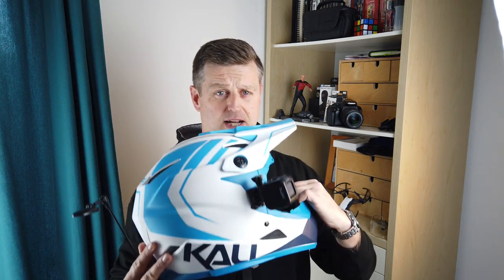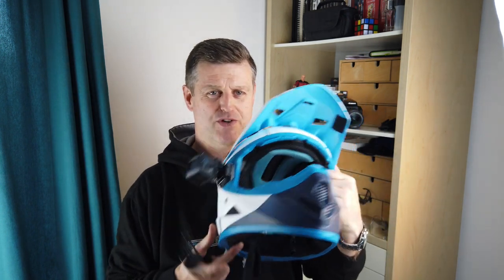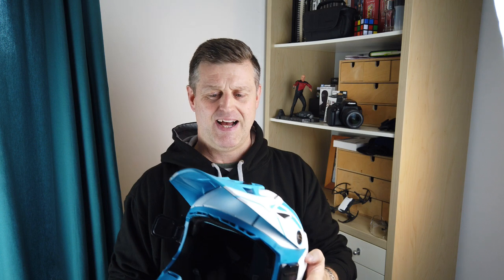Now, I say I've had a bit of fun with this because I've tried to use it. And I wear this Kali helmet at the moment, and I was trying to find a place where I could fix this on. I've already got a GoPro mounting on one side, and it comes with a Velcro attachment. And I didn't want to have lots of Velcro patches all over it. It also comes with one piece of Velcro. So you get one chance at fixing this in the right place.